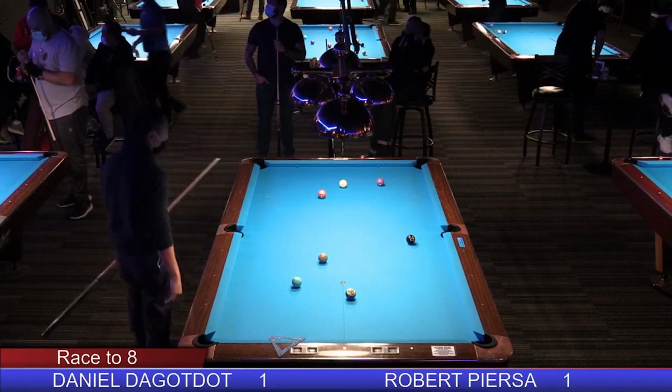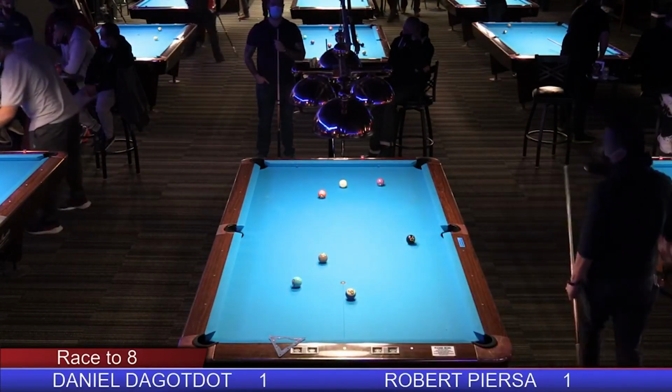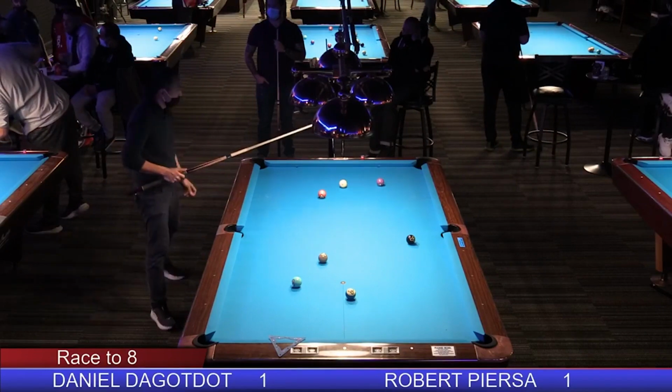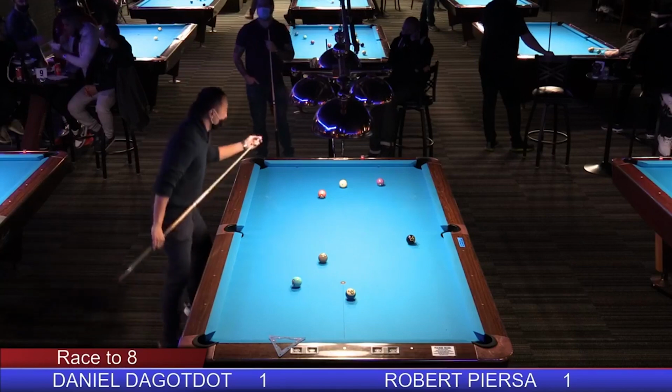Daniel Dagotdot is more of a deliberate player, but I told him one time, Danny, if you could speed it up a little bit, and he actually shot better, believe it or not. Sometimes it works that way. He's a little more deliberate, but I like his style. You know, he looks around. And that's what you got to do. Well, he's a strong player. Yes. He's been playing well for years.